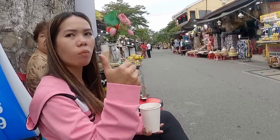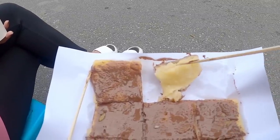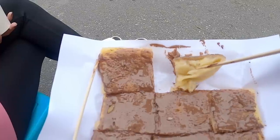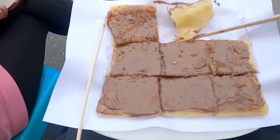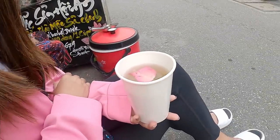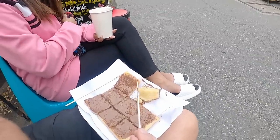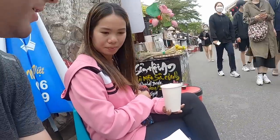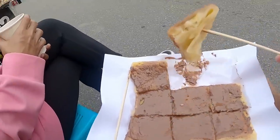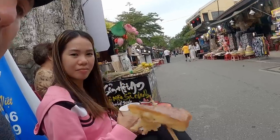Good. This one tastes more like a pancake. That's like a pancake mix. And then Nutella chocolate. And you got the banana inside. So that's very delicious. And that ginger tea, like I said, is very good too. It tastes like hot cake with banana. And Nutella is really good. Each banana pancake is just a little bit different. Some are really crunchy, and this one's really soft, more similar to a pancake.